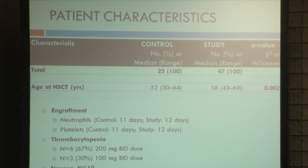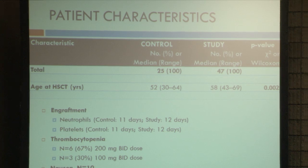Again, the study patients were slightly higher in age. There were no differences in what we call engraftment, where the donor cells have taken hold and have started to make new cells, and we measure it clinically by looking at 2 types of cells called neutrophils and platelets. There's really no difference in the rate and the time to engraftment.